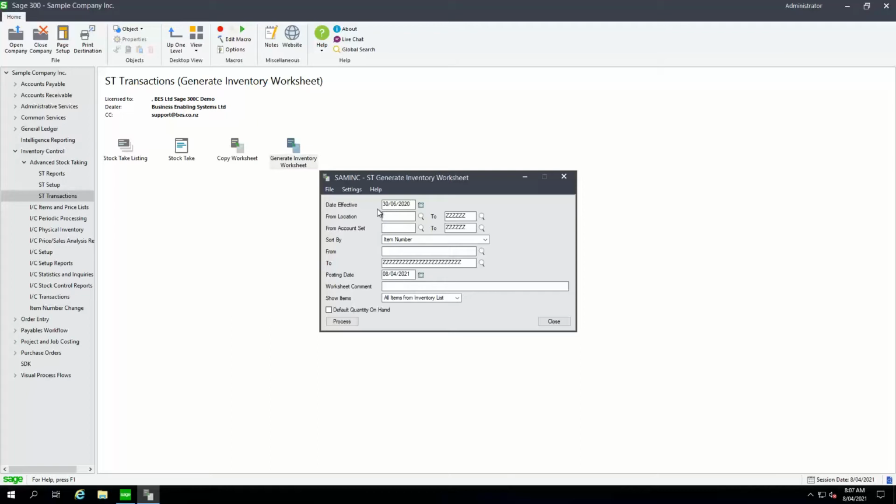Normally, you have to get all your end of month transactions in, and you have to hold off processing any future transactions so that you can take a snapshot as at that date. So I have to get all my transactions for the 30th of June in, and meanwhile hold up processing anything that's going to affect quantities until I've generated my worksheet.